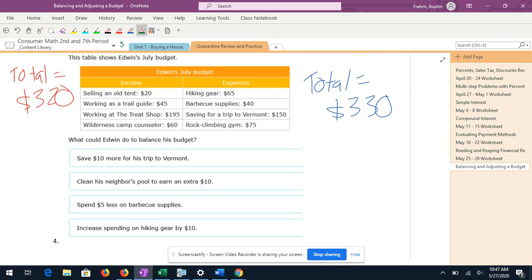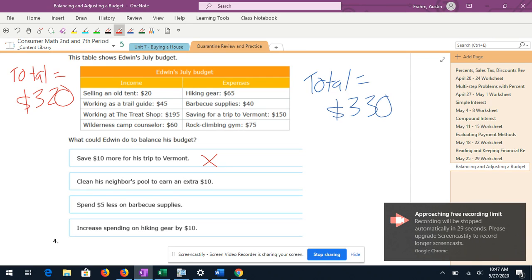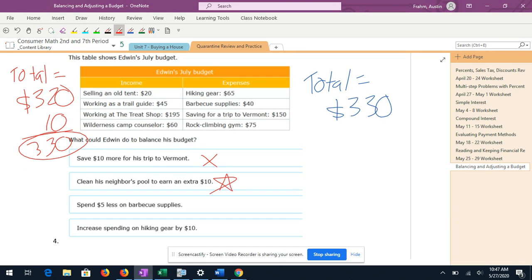Again, I suggest going through them one at a time. Save $10 more for his trip to Vermont. Okay, so saving $10 more would add an extra $10 to the expense column. So that would not work because that would just make it more unbalanced. Clean his neighbor's pool to earn an extra $10. So this would add $10, bringing us to $330. That right now is what we want. So this seems like the right answer.